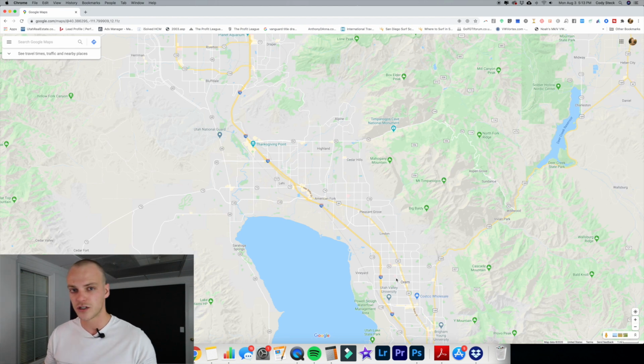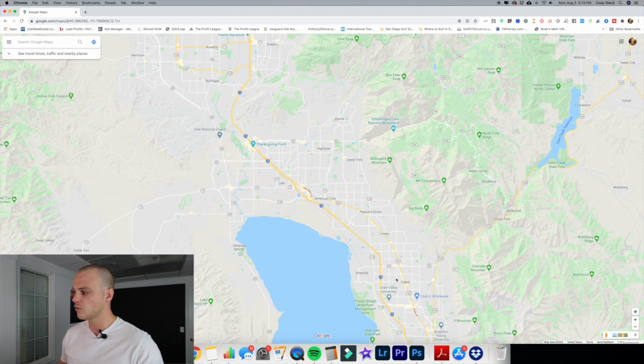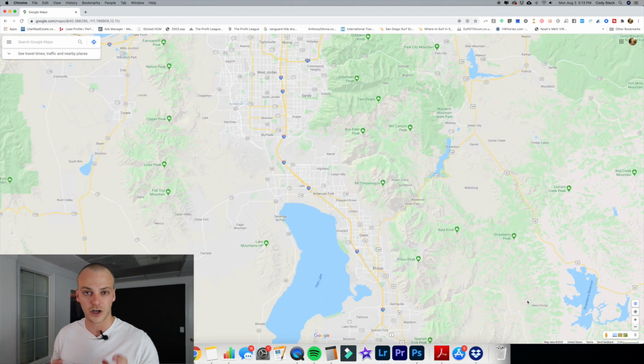If you work in the tech industry or are looking to get into it, this is the area that you want to live in. Luckily, we don't have crazy traffic like a lot of other big cities. Yes, we do have traffic, and yes, this area is exploding with growth, so you are going to get it, but it's not as bad. A lot of people live up here in South Jordan, Riverton, Bluffdale, Herriman, Draper, and then they make that commute down into Lehi or American Fork.